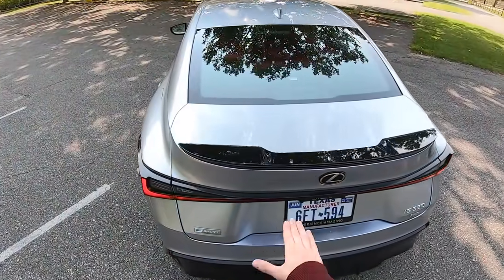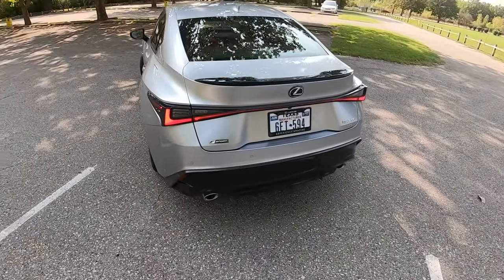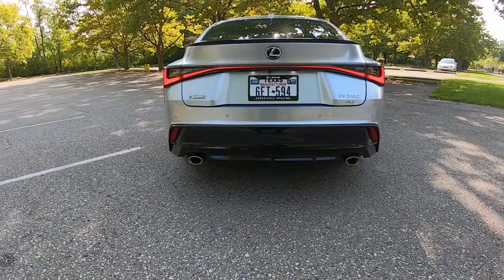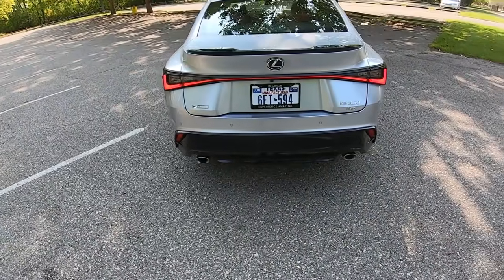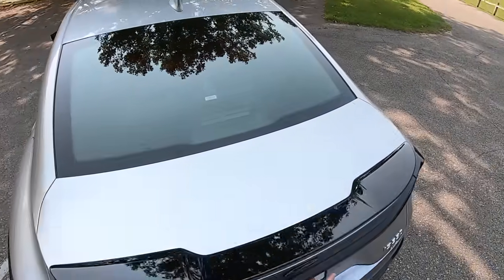F Sport trim gives you this black deck lid spoiler, some black accents back here. With these lights on, you can also see the full rear LED tail light. I think that looks really neat, almost Lincoln-esque. Looks good here on this Lexus, though. Dual exhaust pipes. Pop open the trunk.